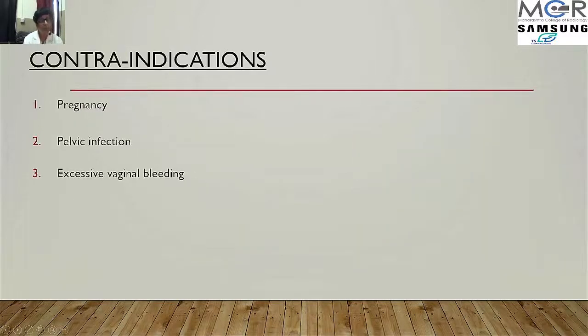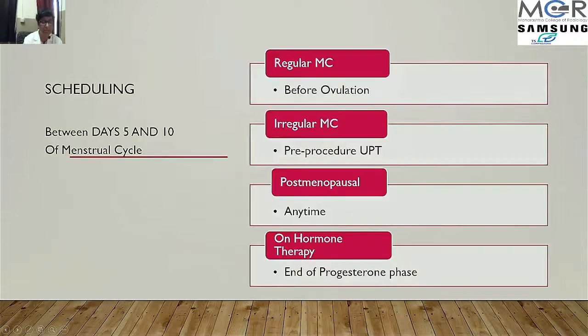But prior to sonohysterography, I would always consider and ensure that the lady is not pregnant, she is not having PID, and not having excessive vaginal bleeding. Baseline sonography is a must before we do sonohysterography because we know our starting point. I always insist on transvaginal sonography. I feel any lady coming to your place for sonography, you must do a transvaginal sonography. If not done, I say it's a crime.